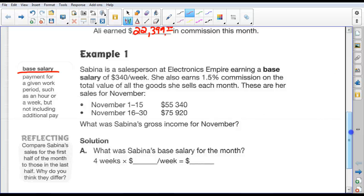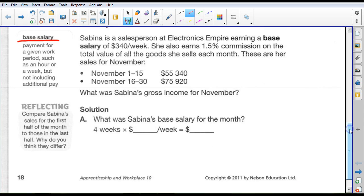Sabina is a salesperson at Electronics Empire earning a base salary of $340 per week. That's not a lot of money. She also earns 1.5% commission on the total value of all the goods she sells each month. These are her sales for November. From November 1st to the 15th, she sold $55,340 worth of product. From November 16th to the 30th, the second half of the month, she sold $75,920 worth of electronics in that period. So what was Sabina's gross income for November? Well, we have to put all the pieces together to do this.